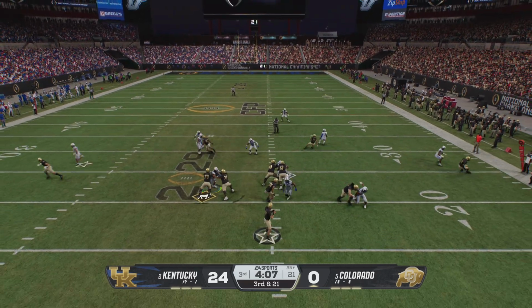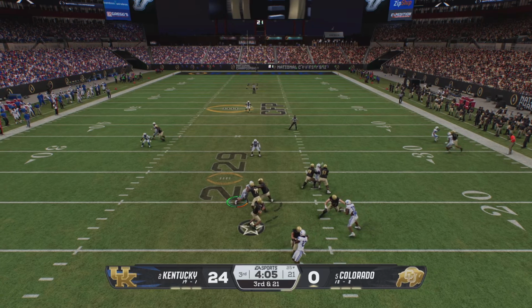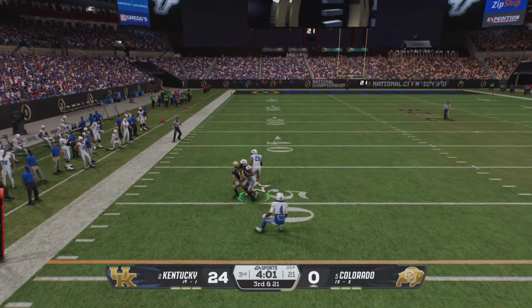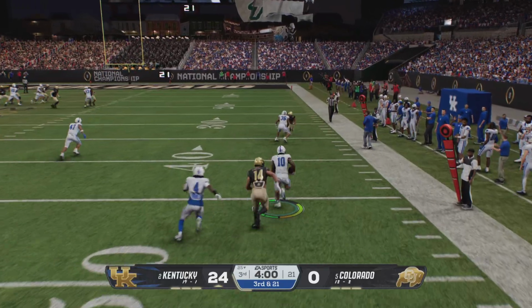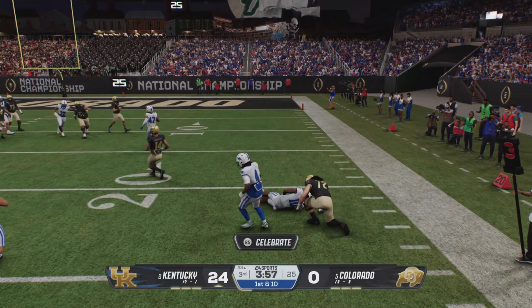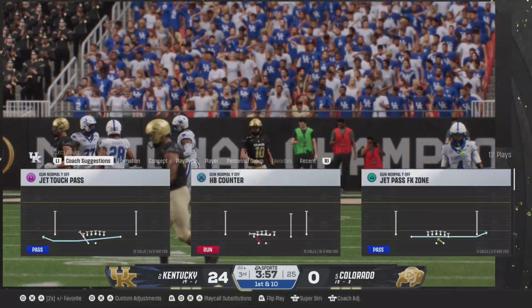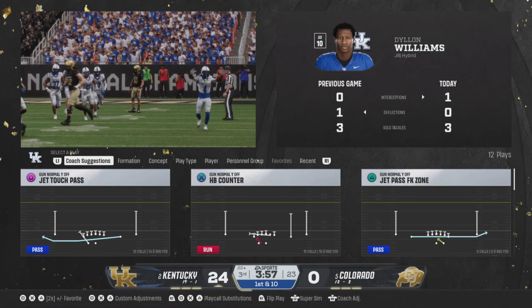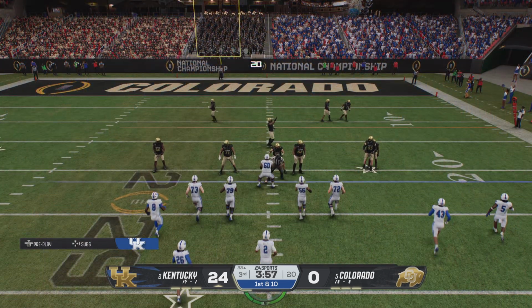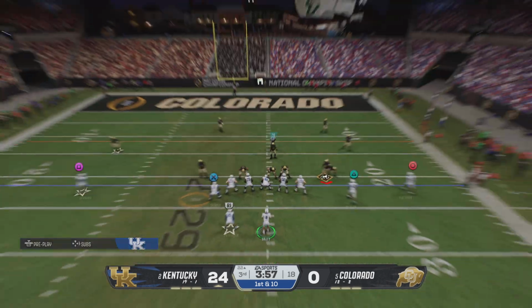Out of the gun now on third down. Lets it fly to the wideout. Oh, it's picked off. What a play. Oh, he's bringing it back. That's another big play for this defense, and for the offense, the struggles continue today. Here comes the Kentucky offense back out there.